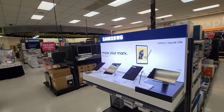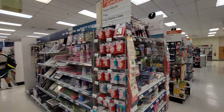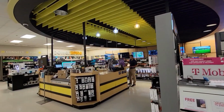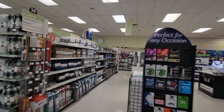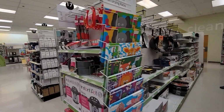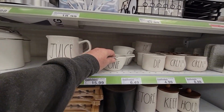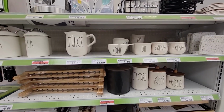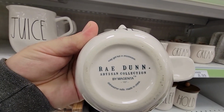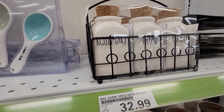This is the electronics section. As you can see, it's not real big. On the first week I was here, I needed something to eat ice cream out of, so I came over to here and I got this cup because it was a 1 cup, and I showed Michelle and she says, oh, that's a Ray Dunn. I'm like, what in the world is Ray Dunn? So apparently Ray Dunn is like a thing. So now I know when I see stuff that's written real big like this, Ray Dunn.